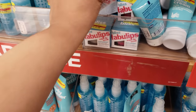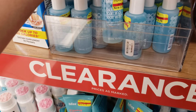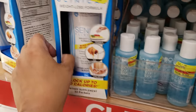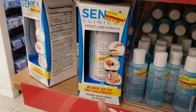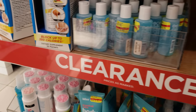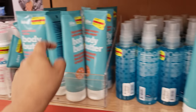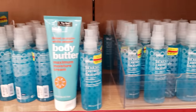Look at the lip scrub. $5.39. It's 70% off. The hand cream was $5.39. More Bliss face wash, $2.70. What is that? Oh, weight loss. Oh God, $18. Is that that stuff where you sprinkle or something on your food? Yeah, it's a gimmick. I personally don't believe stuff like that. Body butter, $8.70. Oh, you guys, this stuff is all on sale. This one actually make a great little gift, like a pack of like spa stuff.